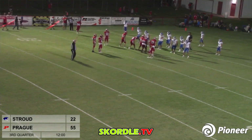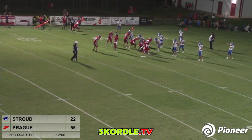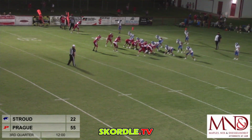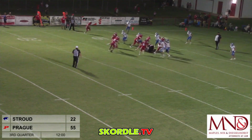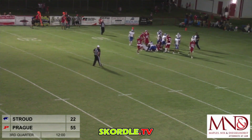So back up, Rhett Geyser is in there. Ethan Rich is behind him still. Braden Pickard to his right. Grant McGinnis to his left. I'm pretty sure that's Trevor's little brother. So yes, Geyser will take the snap. He'll hand it off to Ethan Rich up the middle. Ducks his head and gets maybe one or two there.